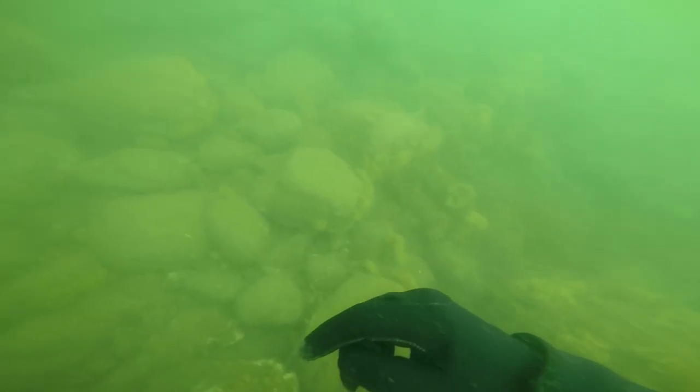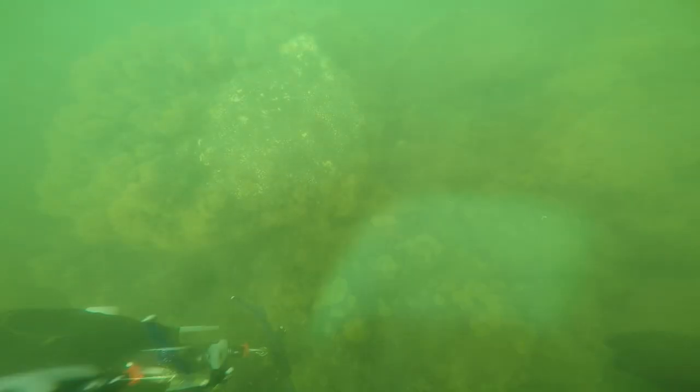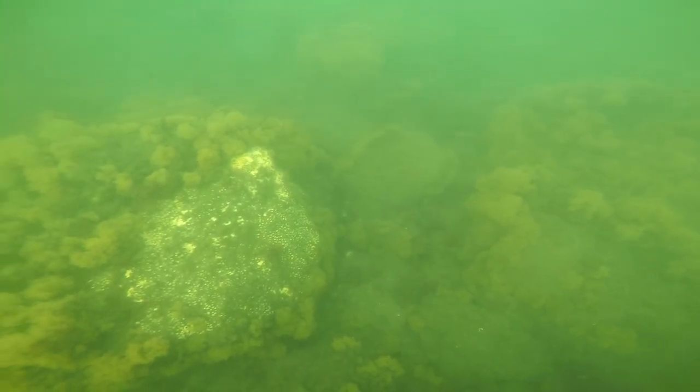That's my signal to myself on the camera that I'm turning around and heading back. And as I said, I deleted a lot of the in-between stuff, to speed it up a little bit, just show some of the more interesting parts.